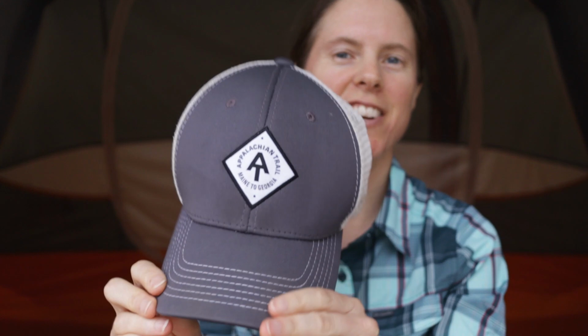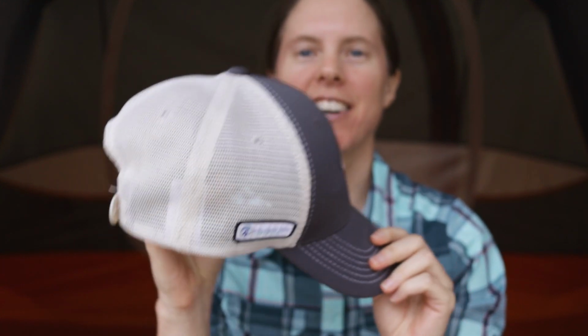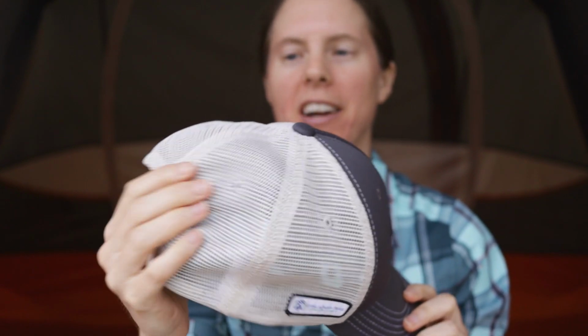I also brought my trusty Appalachian Trail hat. I like it. It's like a trucker hat. It's got the mesh on the back, so pretty comfortable even when it is hot.